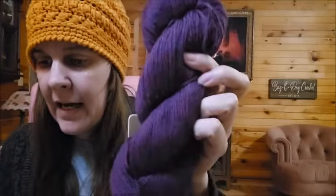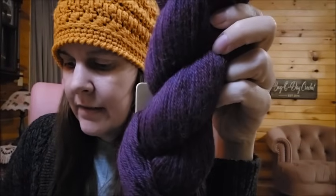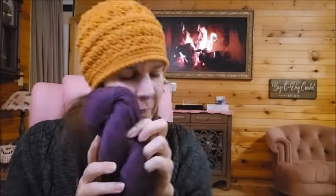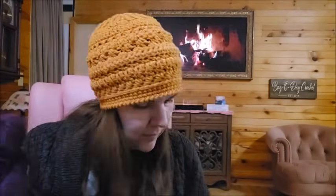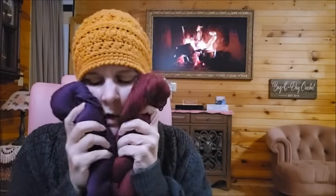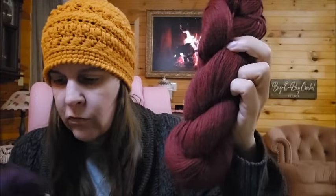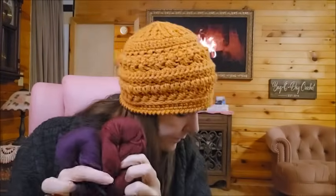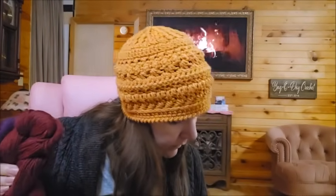So I got this beautiful one. It's color number 1069, Boysenberry. That's beautiful. I got a few hanks. I thought maybe that would work well together. This stuff is like butter soft. Color number 1004, Cranberry and boysenberry. I don't know if they're going to work well together or not. Actually, now that I'm looking at them, they probably won't.